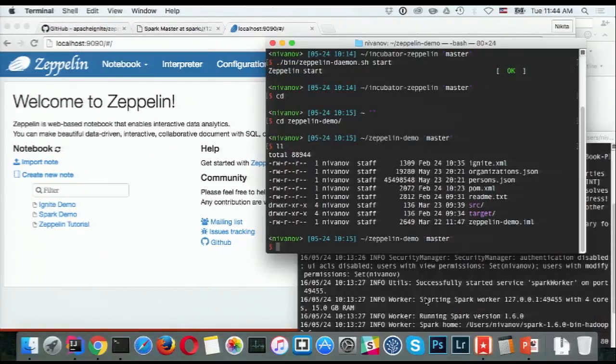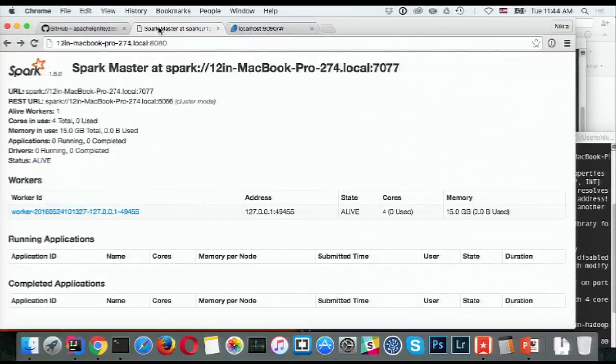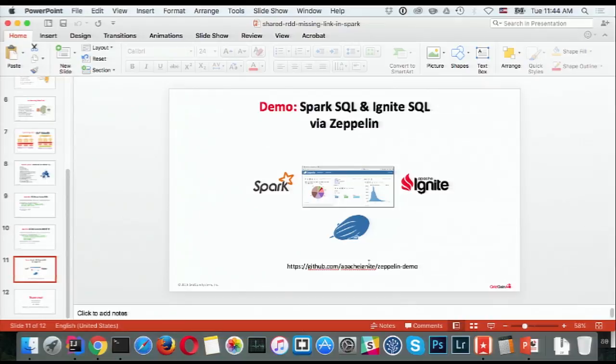Over here, I basically started the master and the worker node for Spark. And then we can go to Spark here. By the way, let me go back here for one second. If you look at the URL at the bottom of the slide, you can run exactly the same demo yourself. It's all open source. If you look at this GitHub page, it'll give you all the instructions on how to run this demo. There are no gimmicks. You can do it entirely yourself. The entire code base is free and open source.